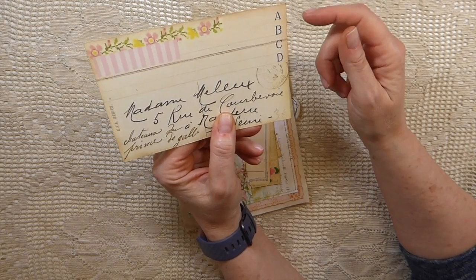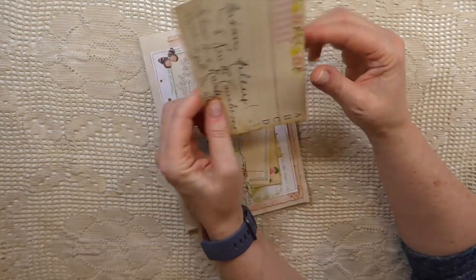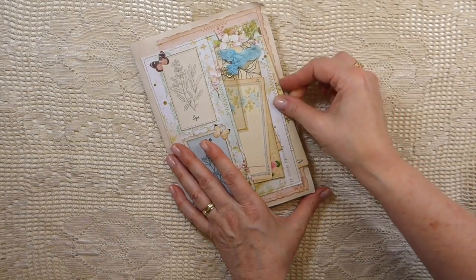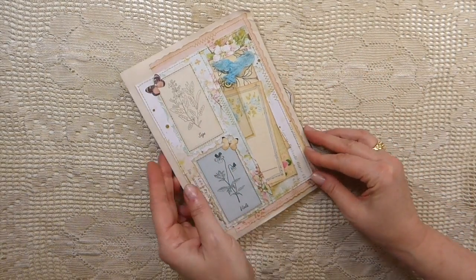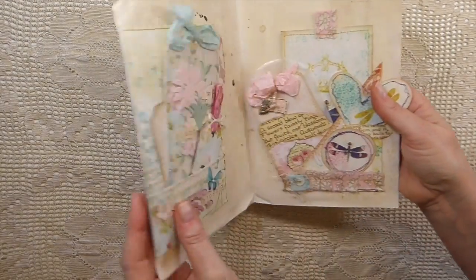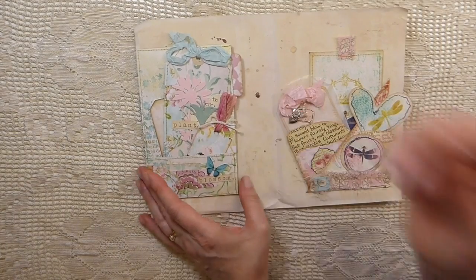Isn't that a beautiful journal card? Those are absolutely beautiful. But look, she's got this, so that's two pockets on it, and all the stitching she does, just beautiful detail, beautiful. It's got a nice feel to it. And then over here, look at this.